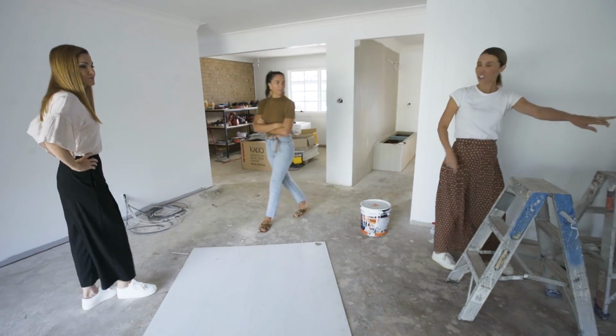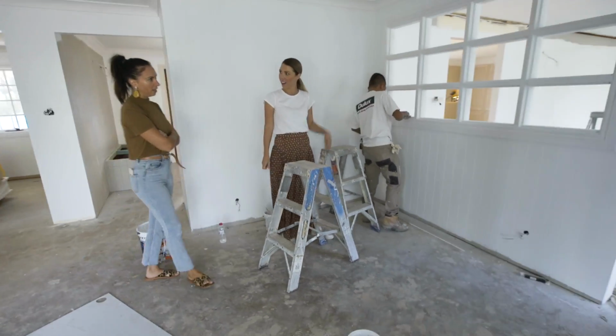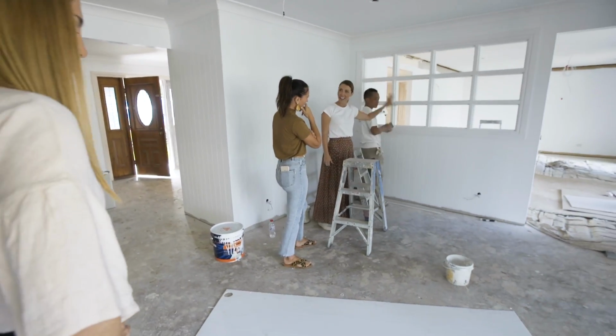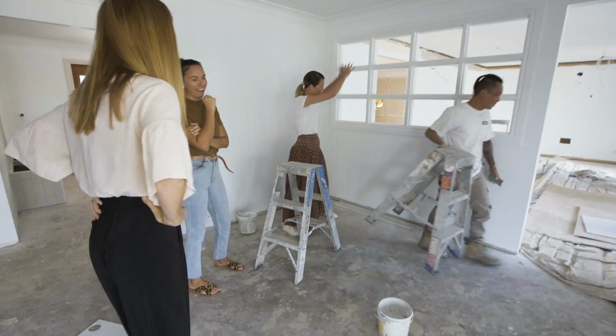Oh, and the hardy groove on this wall too. It looks so good there, coming up and into that window paneling. It just sets the tone for the house, that whole moment there. That is a moment.